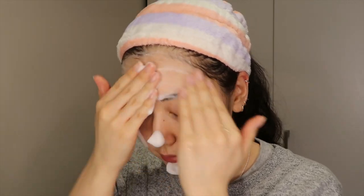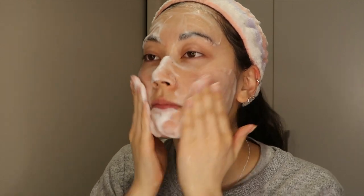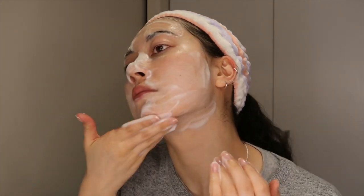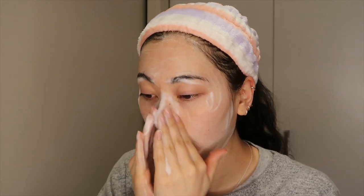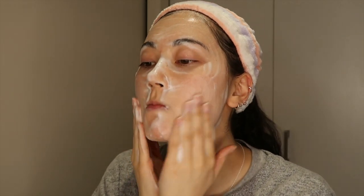It is incredibly gentle and does not leave my skin feeling dry or tight at all. So as I mentioned earlier, I do recommend a double cleansing method for everyone, especially in the PM. If you wear makeup or if you are even wearing sunscreen, which you all should be, you should definitely end the day with a double cleanse.